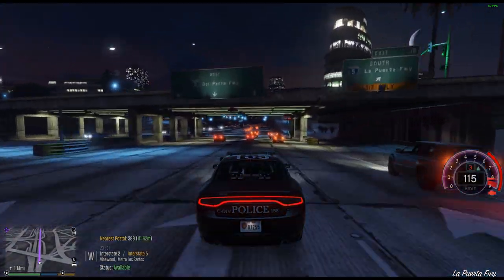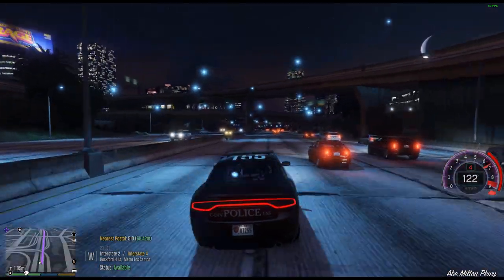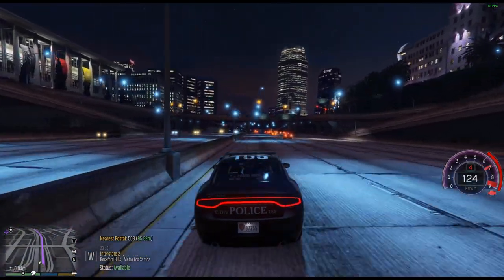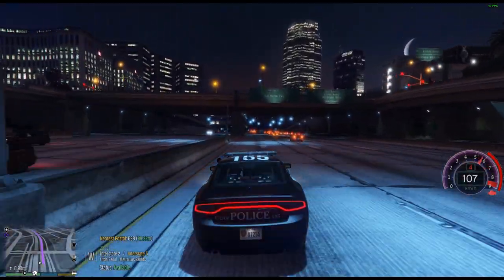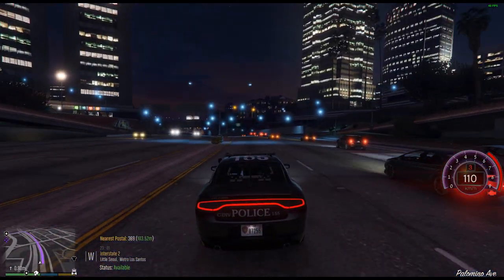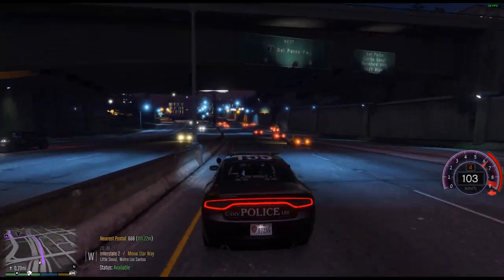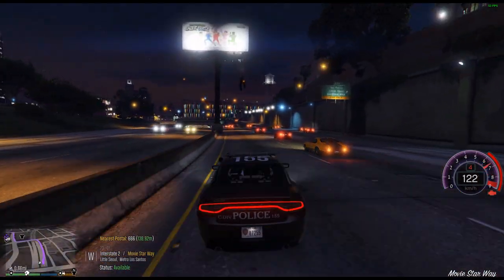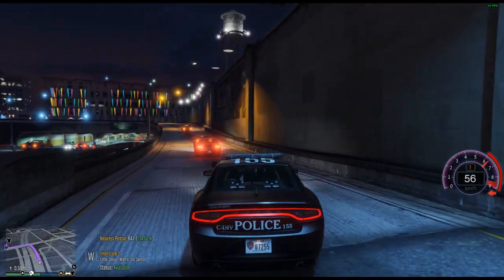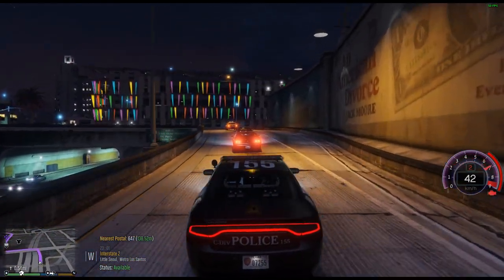We never do that. We've been patrolling Mirror Park the past couple of patrols, so we need to go on the other side and patrol that. I think I patrolled it a couple weeks ago.